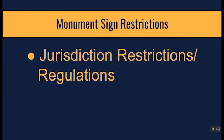Jurisdictional restrictions and regulations from your city, your county, your state. So, for example, in the county of Gwinnett here in Georgia, for you to have a monument sign, you have to have a stone or brick base. There's no exceptions to that. So no matter what you're doing from a design standpoint, you need to make sure that you have that restriction, and also that it's 15 feet back from the right-of-way. So that's a couple of examples.